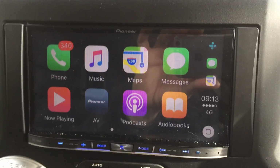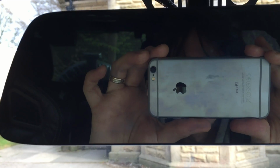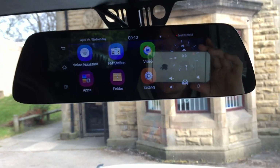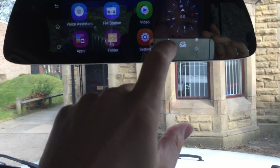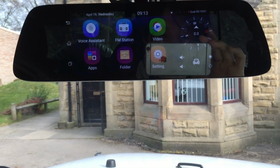Then if we pan up and we have a look here, you can see we have the time inside the mirror of the car, the rear view mirror. But if I touch the screen, it will come up with a menu. I'm going to try and turn the brightness up a bit. There we go. It's got a bit of reflection on there. It's a lot brighter than what you're looking at.